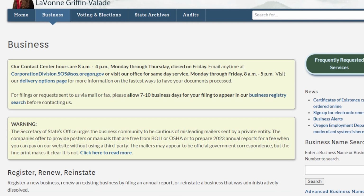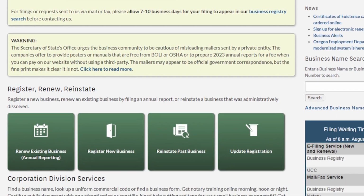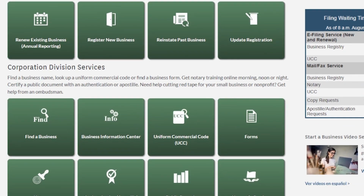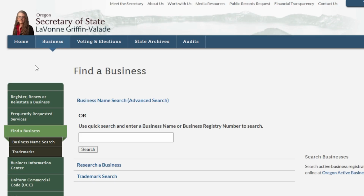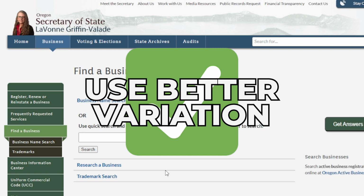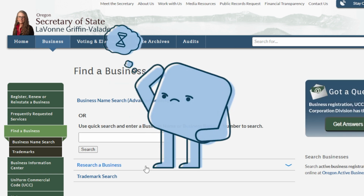This page contains all the businesses registered in the state of Oregon. Type in the business name you want to use. If there are no matches found, that means you are free to use it. If it shows a list of duplicates, you have to use a better name variation or think of another one that no one else is using.